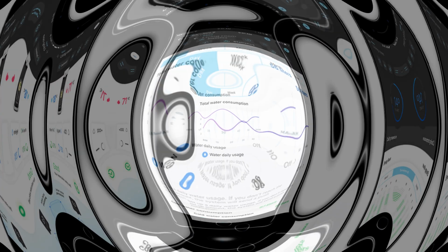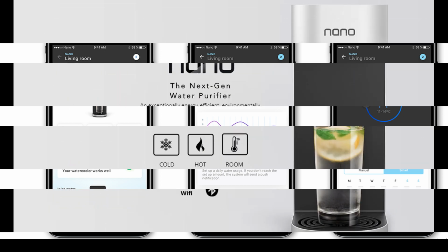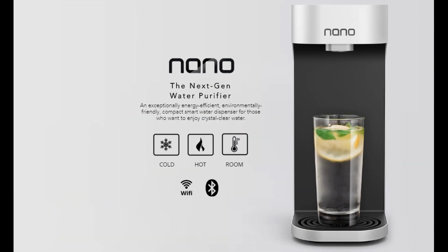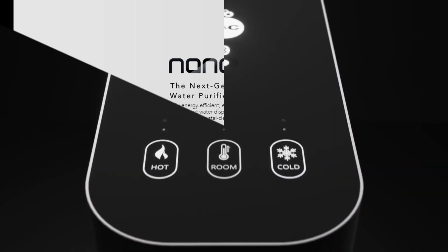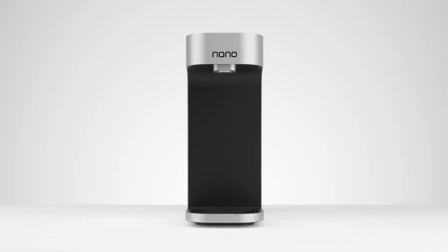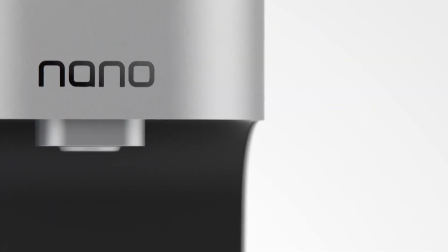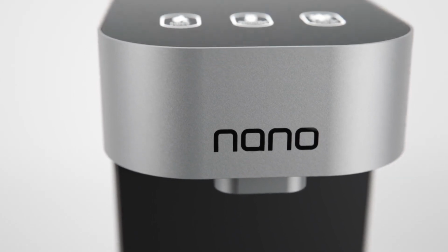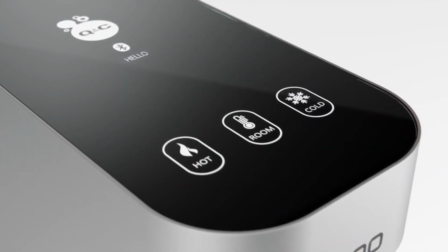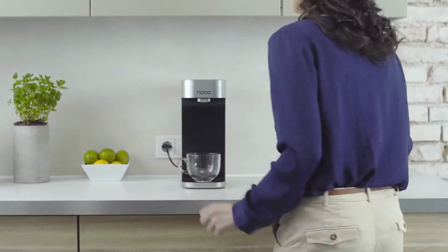Presenting Nano, the next generation water purifier which can not only purify water but also can give boiled and cold water. As the name suggests, Nano, it is a small gadget which can be easily moved from one place to another. The Nano Purifier provides crystal clear water. The capacity of the purifier is 5700 liters, that is 1500 gallons. The purifier provides Bluetooth and Wi-Fi connectivity.